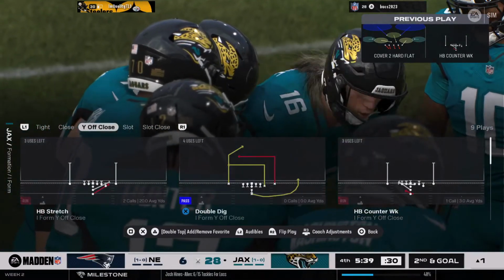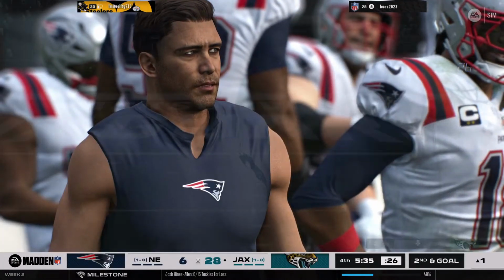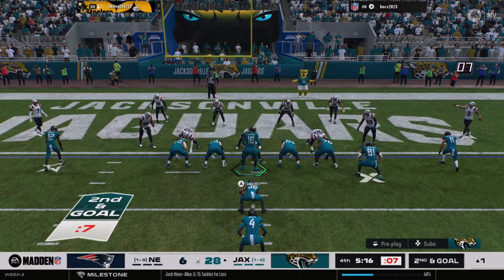Now, the previous carry looked pretty good. That one, maybe he was a little tired. I don't know. Yeah, maybe he should have tapped out and had a second back come in and maybe make that run. Who knows? Second and goal from the 1.